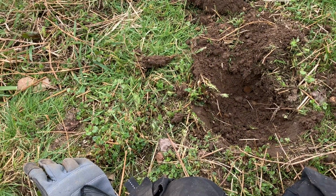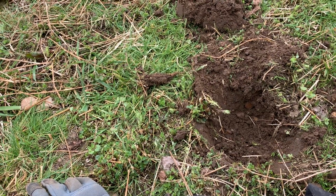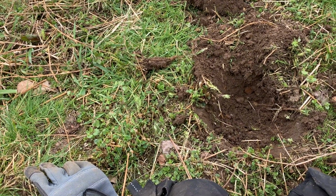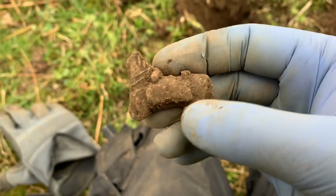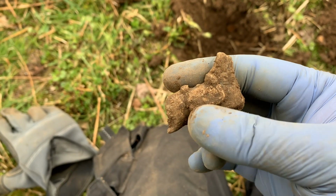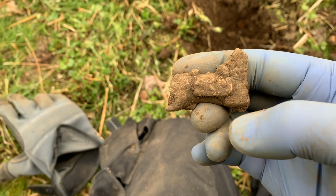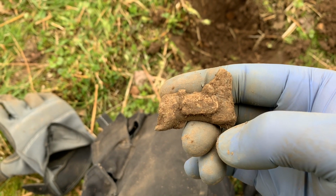Probably the last one of the day. I've got to keep saying that, haven't I? Just about to, clearly a bit of lead. Just about to chuck it in my finds bag. And just spotted something. And I do believe that is a lead horse. Sans legs and head. And rider, probably.